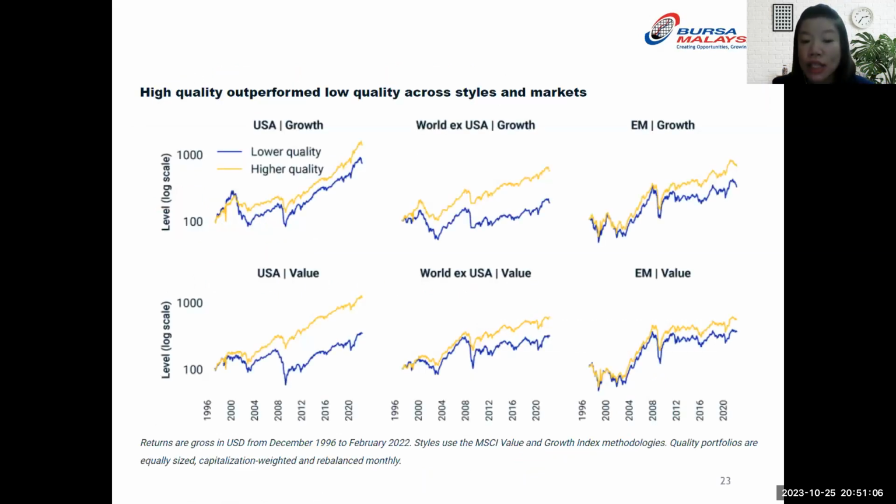Now let's take a look at the research done by MSCI. The result is very clear-cut. Higher quality significantly outperforms lower quality over the past 2 decades. Lower quality is the blue line, higher quality is the yellow line. Equally important, they had a lower realized volatility. This outperformance spans both the value and growth divide and the 3 different market regions: USA, world excluding USA, and emerging market. Most relevant to current conditions, MSCI found that higher quality firms were especially resilient during periods of market stress, such as the 1998 Russian sovereign default, 9/11 attacks, and also the 2003 Iraq invasion.